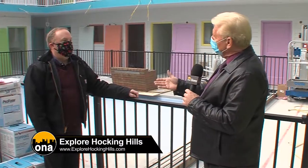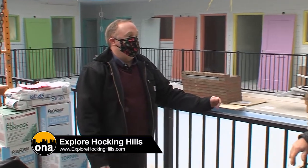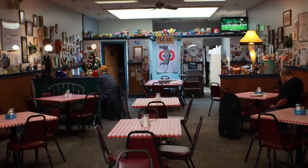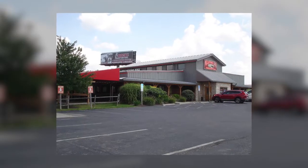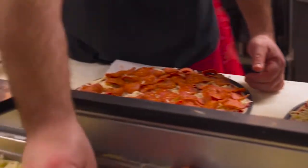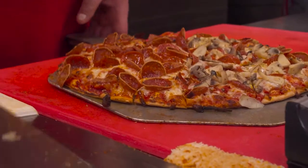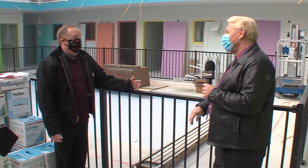Well, what about places to eat here in the Hocking Hills if you come down to visit? We've got some wonderful places, lots and lots of mom and pop stores. We've got things like M&M Diner. Downtown, you've got the Hungry Buffalo, you've got the Millstone Barbecue a little bit further out. What's the pizza place that's so good everybody talks about? Oh, that's Pizza Crossing. Now, that actually won awards last year. Absolutely wonderful pizza. In fact, there's lots and lots of pizza shops here. Some are national chains and a lot are independents as well.